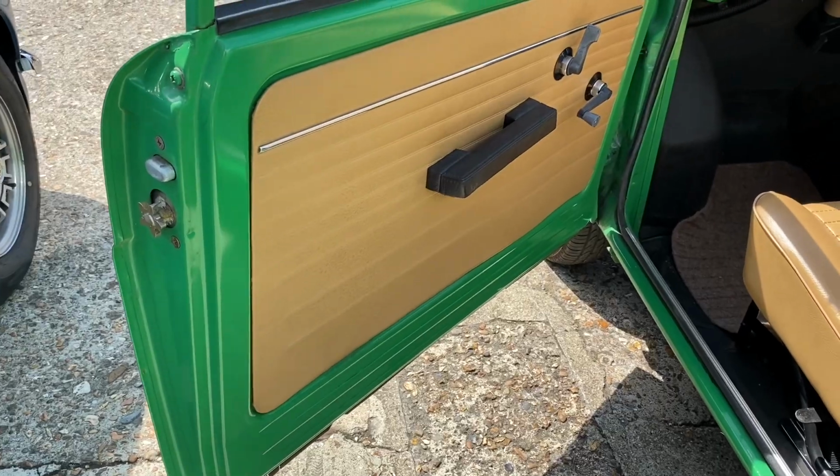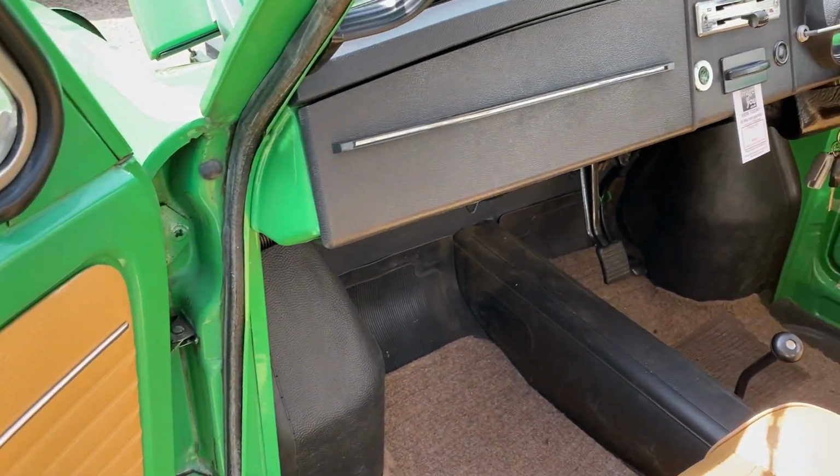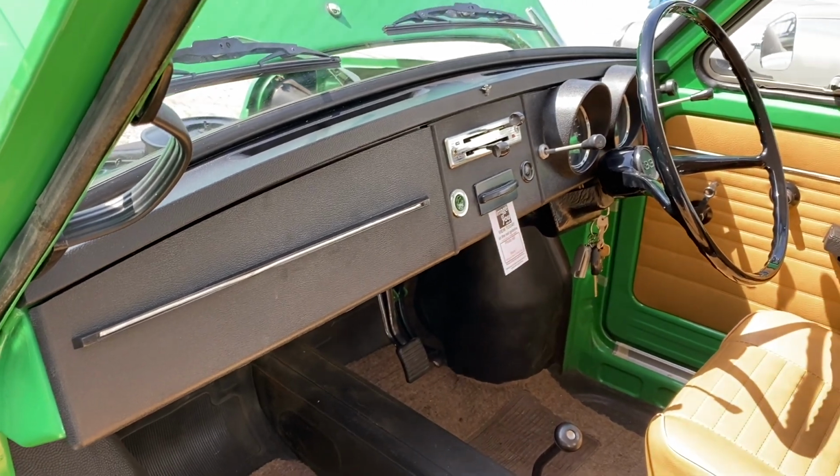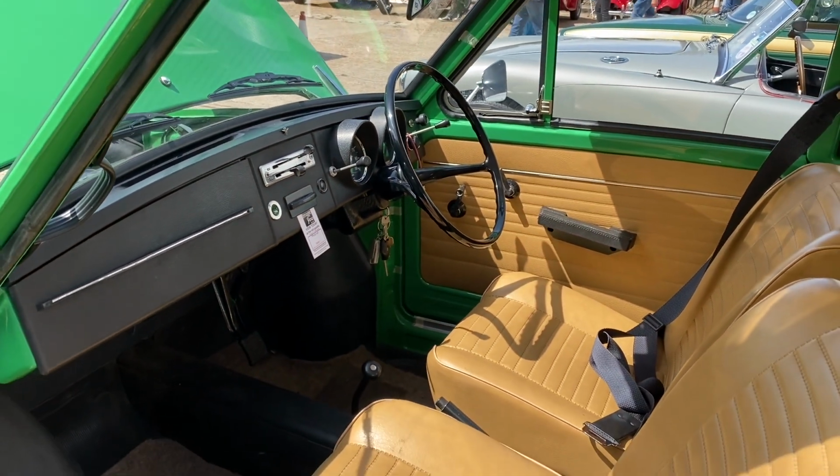So Bob, we've had a quick walk round on the channel of this fabulous DAF 33. It's a UK car. Tell me about it, because it's attracting all the attention, not just the colour. How long have you had it? Well, I've had it about 18 months. I got it from a friend of mine that does DAFs from Peterborough, and really it's in more or less original condition. I'm not sure if it's been resprayed or not. I think it might have been, but that's about it really.